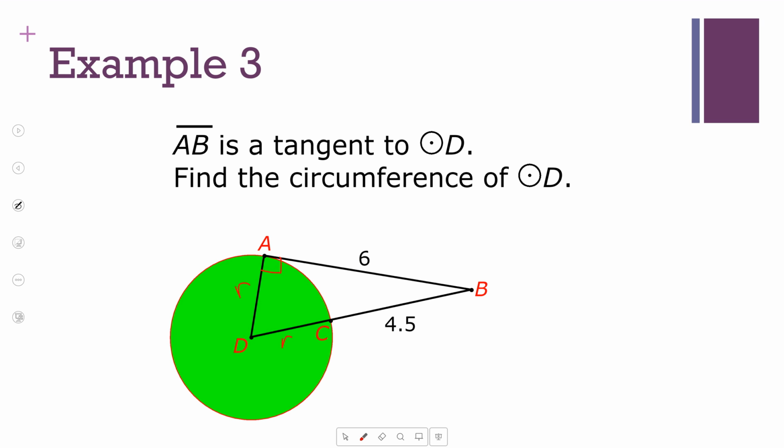We're running out of time. What's the equation? R squared plus 6 squared equals R plus 3 squared. We just talked about on the homework how to square that. You'll get two answers because it's a quadratic. Maybe, maybe not. Actually, in this case, it won't be a quadratic, it'll be linear. Okay.